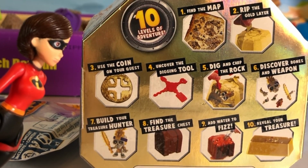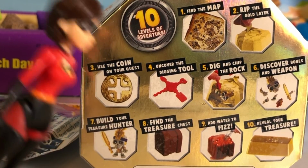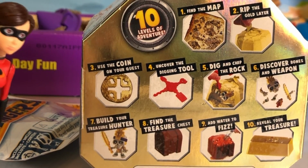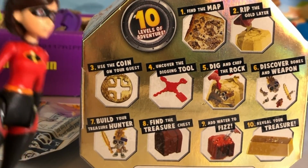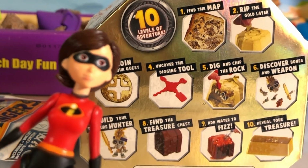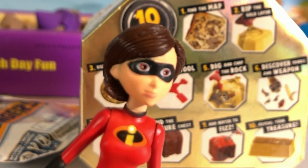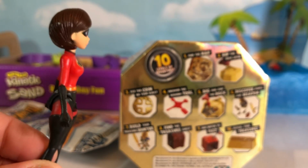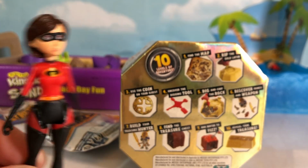quest, and then we uncover a digging tool. We're gonna dig and chip out the rock, discover bones and a weapon, and we're gonna build our treasure hunter. We're gonna find our treasure chest, add water to fizz, and voila, a toy surprise will come, and it will be your treasure, and hopefully we'll get a gold one. So let's open first this amazing Treasure X toy. I've been waiting to open this. I can't wait. Let's do it.